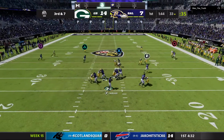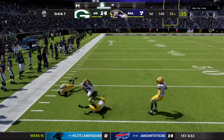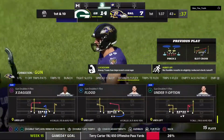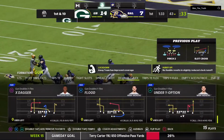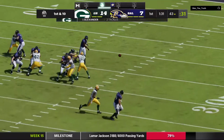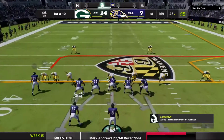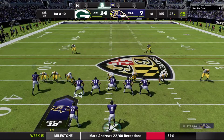From the gun, Jackson. Looking left side, Andrews with it complete. And he will have a Ravens first down as they're able to get the 3rd down conversion. We often hear the phrase sure-handed tight ends, and he certainly fits into that category. Plus, he's got a quarterback who knows to look his way when they need a big pickup. And on this play, he finds him for the first down.